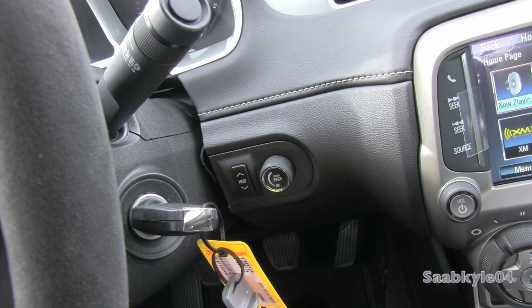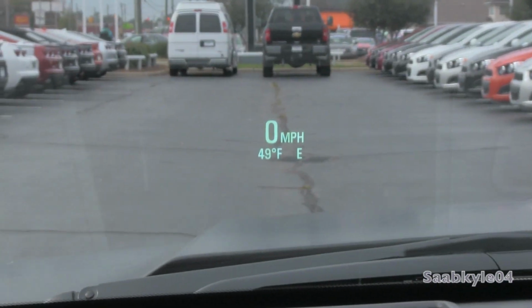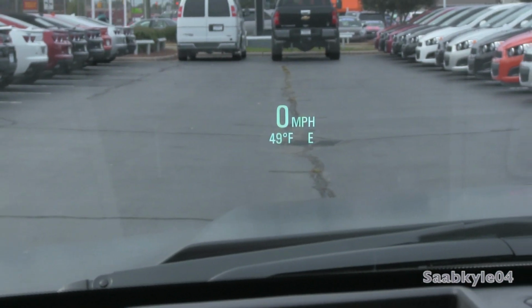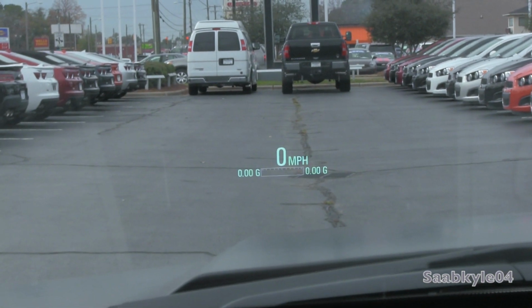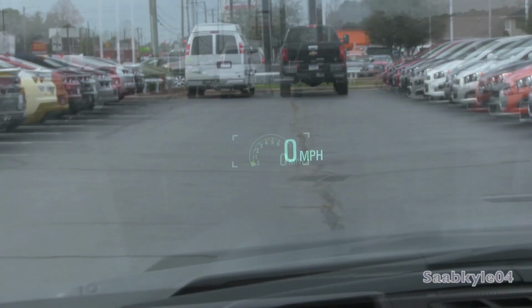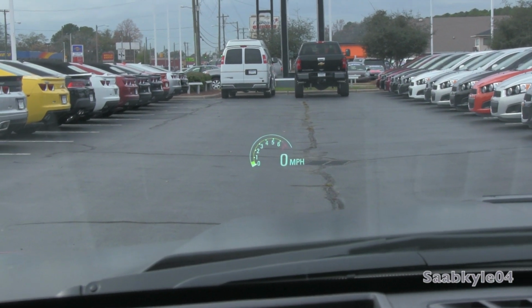The heads-up display located to the right of the steering column has also been refreshed. It's beamed up onto the windshield, as you can see here, right now showing your compass, outside temperature, as well as vehicle speed. There's a variety of menus, tachometer, lateral Gs, and back to the standard one. You can adjust the height, as well as the brightness.